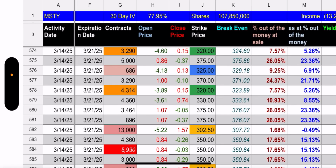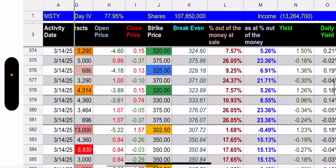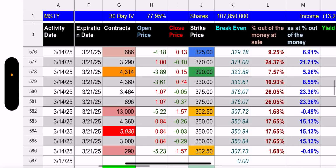This was a 320 as well, 15 cents to close. That's a win. They made about how much? $1.4 million on that trade. I know I'm not clicking the sell either, so it's maybe a little hard to follow, but hopefully you're listening, and that's good enough.